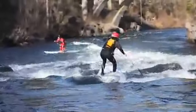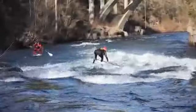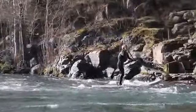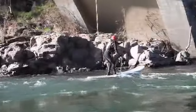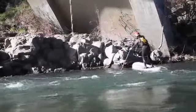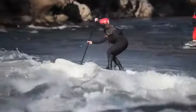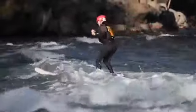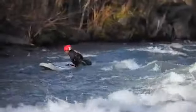Also, as far as technique, stay low, crouching tiger, know how to brace, learn how to catch eddies. That's going to be very, very important. Eddies are calm water spots behind features in the river, like behind a rock or an island, and you can catch them and take a break. Also, when you fall off your board, and you will, make sure to swim aggressively back to your board.